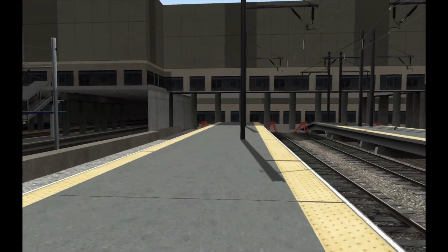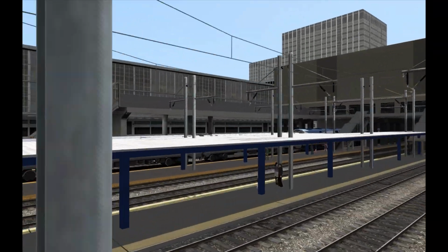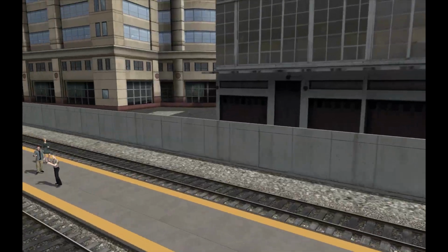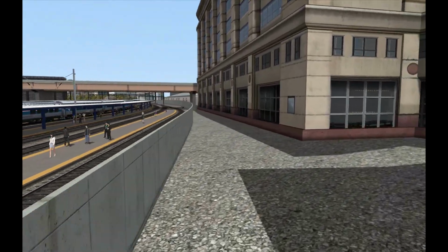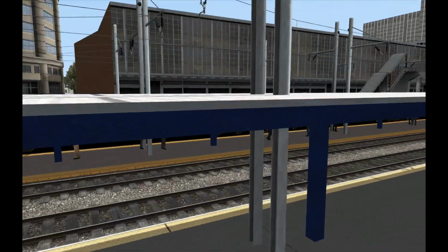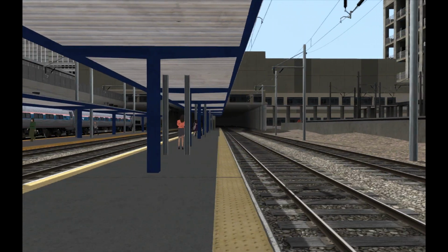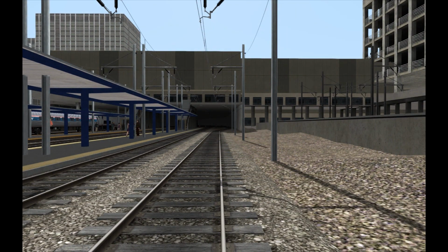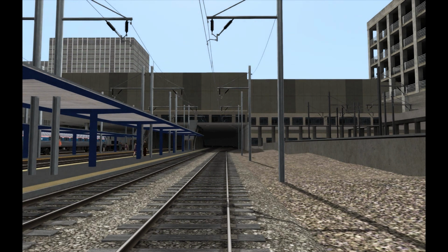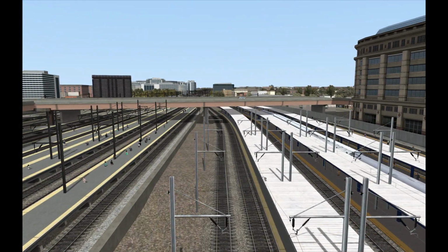But sure enough, for whatever reason, I still don't know how the elevations work out, because you're clearly above ground here. You're above ground here. You go in completely level, and somehow you go underneath the basement of Union Station and end up underground. My only explanation is Capitol Hill goes up as the tracks go level.